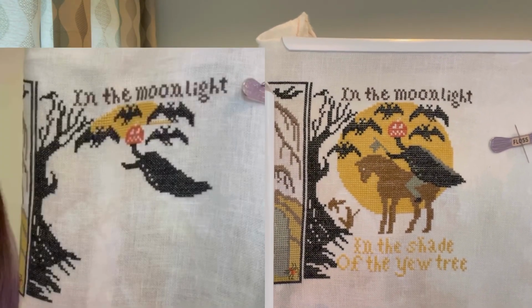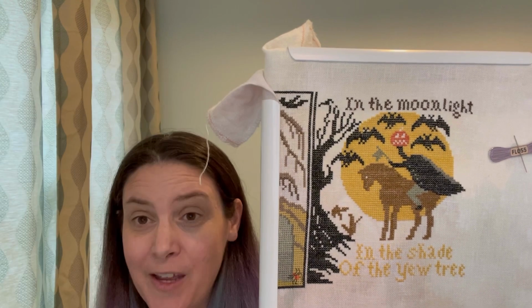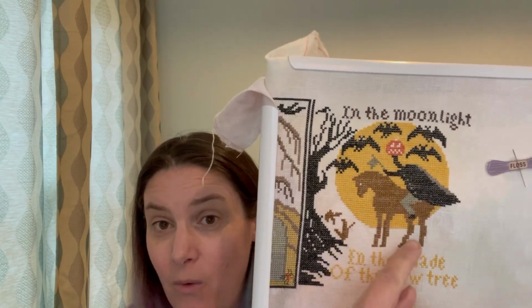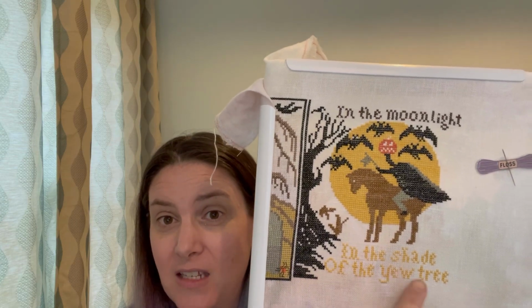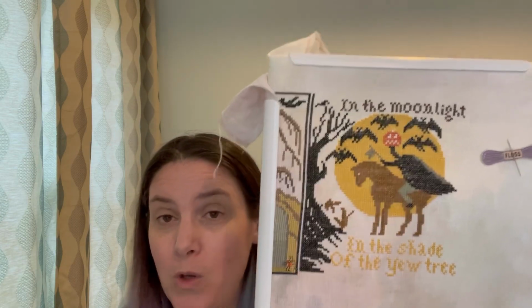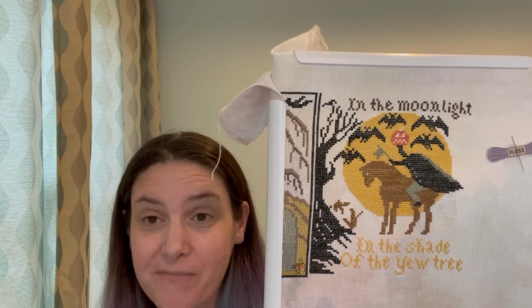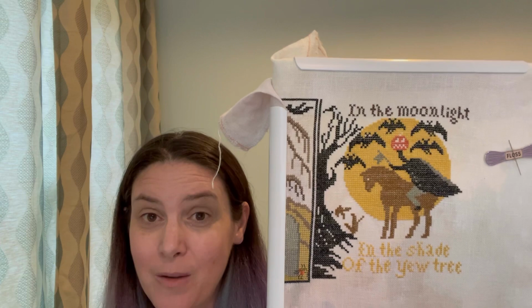I honestly don't remember where it was at the last time I showed it to you, but I know I worked a lot on the Headless Horseman. I worked on the horse. I did these letters, and I did the whole moon. I think the last time I showed it to you, I was working on the bats. So I made quite a bit of progress on this, and I'm quite proud.